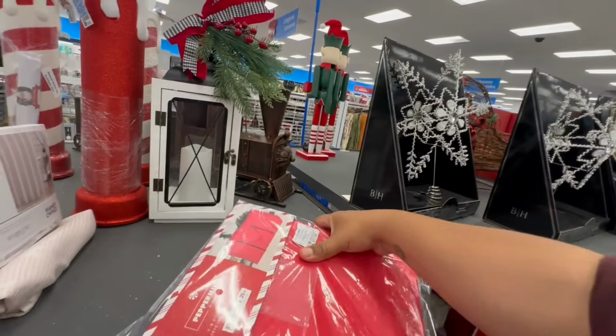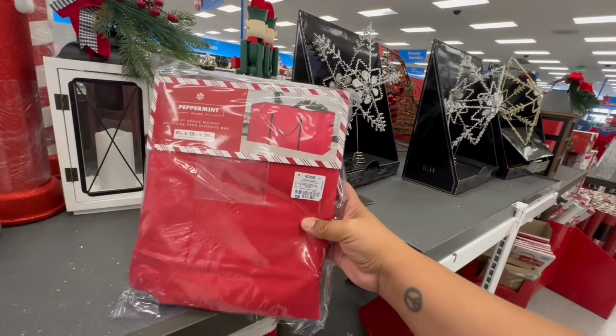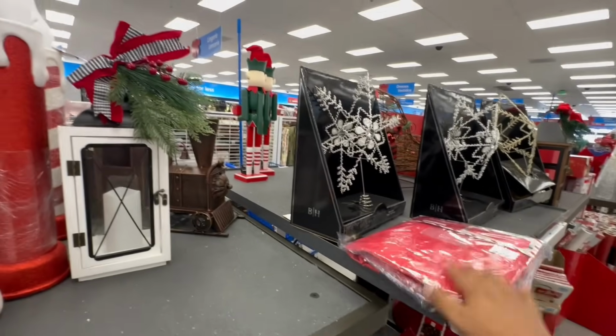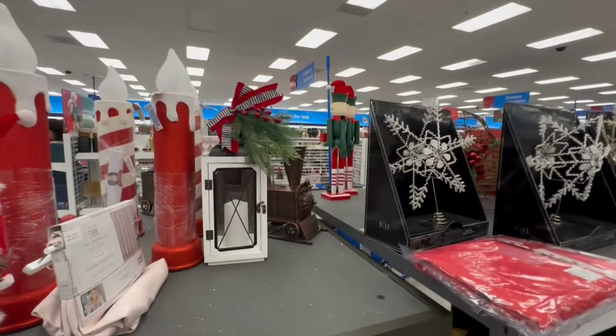Oh, this is a good deal. Look at this bag. This is $11.99. This is for you to place your artificial tree, put it away for next year. So, a lot of good finds here today at Ross, a dress for less.